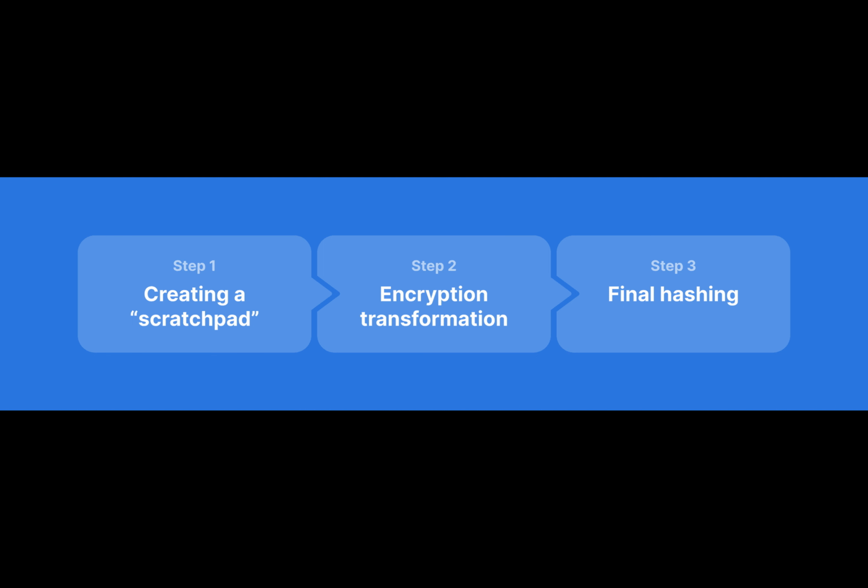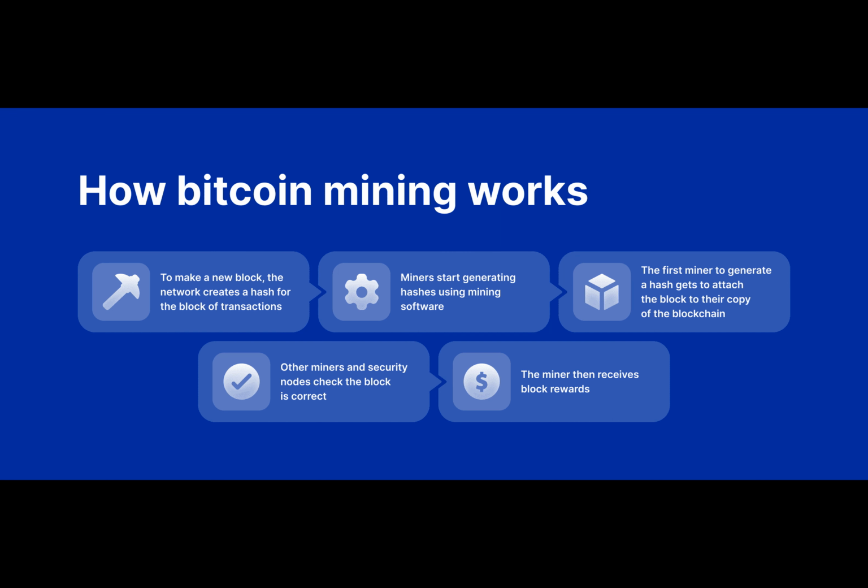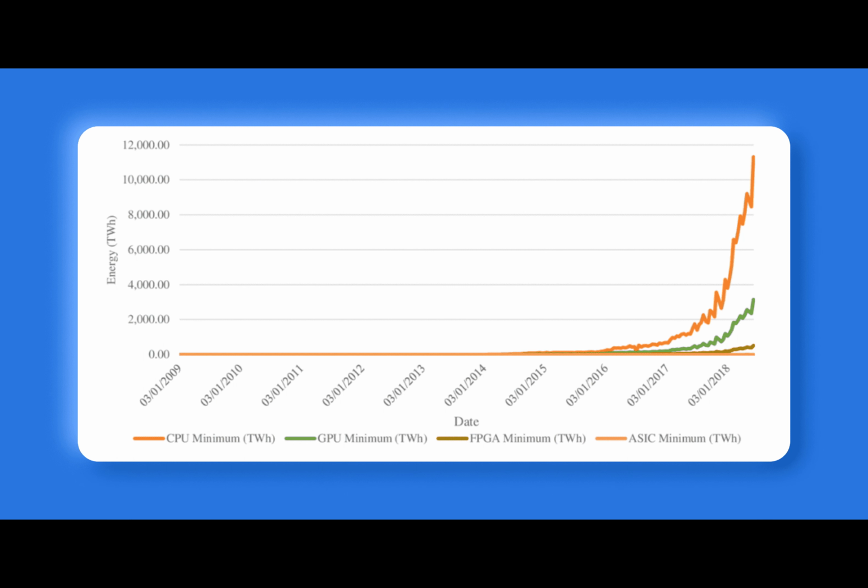With the rapid growth of crypto mining over the past few years, there have been countless mining algorithms developed. One prominent mining algorithm is CryptoNight, known for its focus on privacy, resistance to ASIC mining, and scalability. In this guide, we will delve into the details of the CryptoNight algorithm, exploring its working, significance, challenges, and the digital currencies that utilize it.